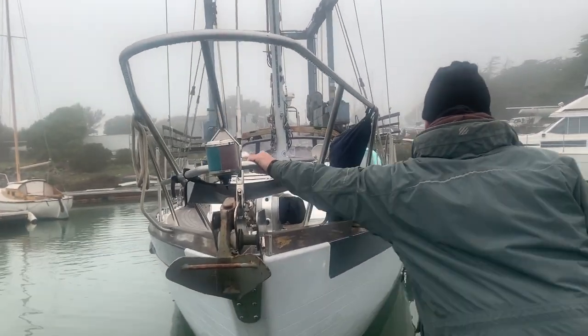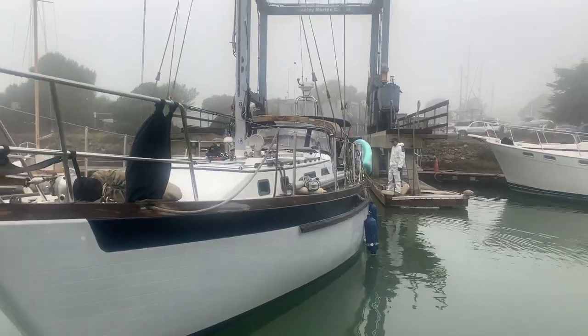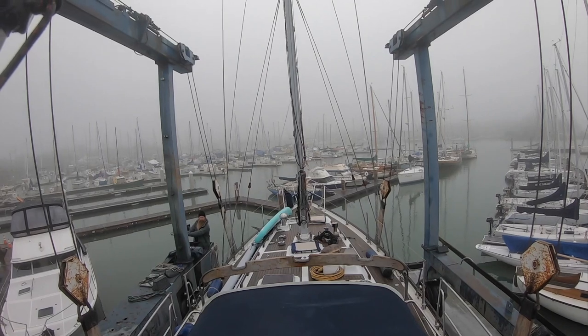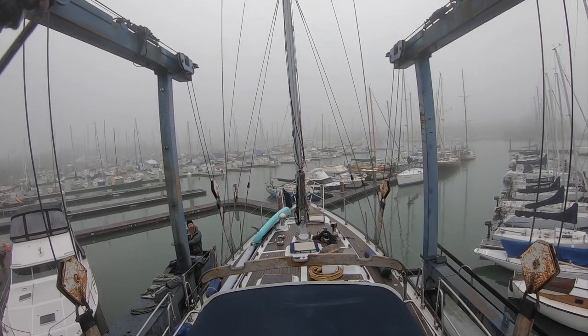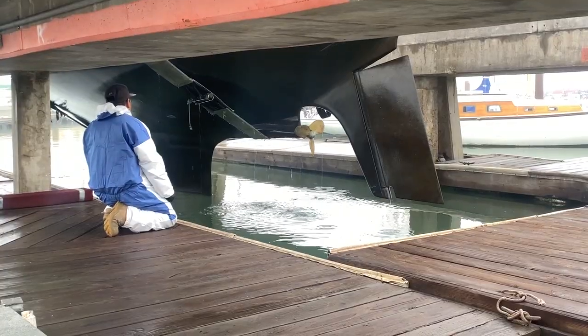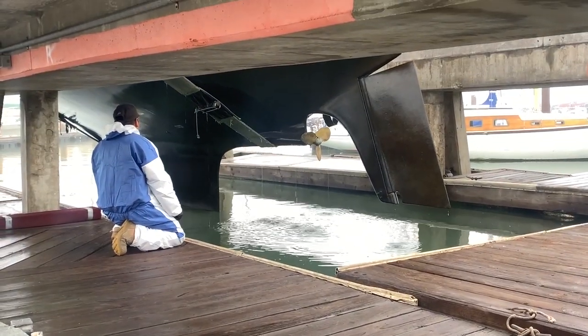It felt just like yesterday that Gemini was hanging in the slings for our last haul out about 6 months ago. This time, we had two major projects to tackle. The rigging was most likely original, and the mast was in dire need of a new paint job. But we also discovered that our fuel tanks were rotted and leaking, which fixing them required some serious grinding and cutting.